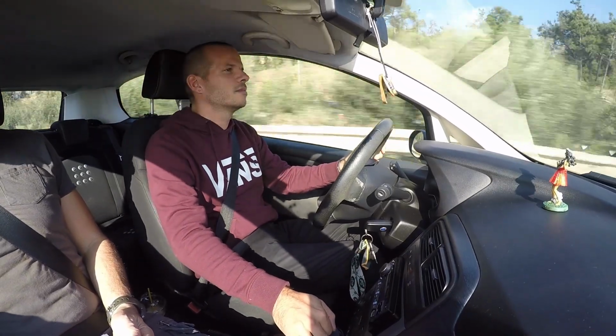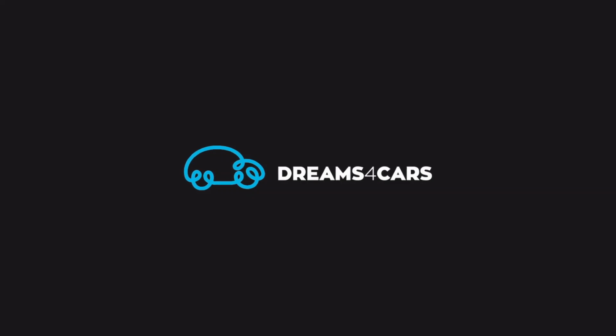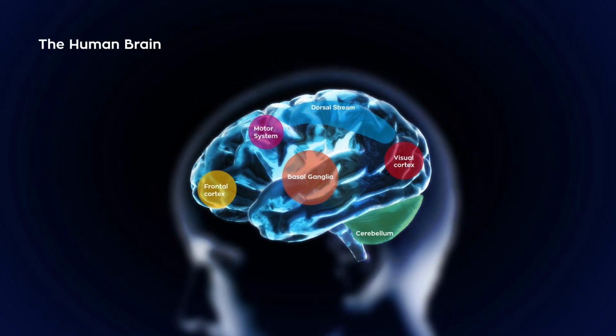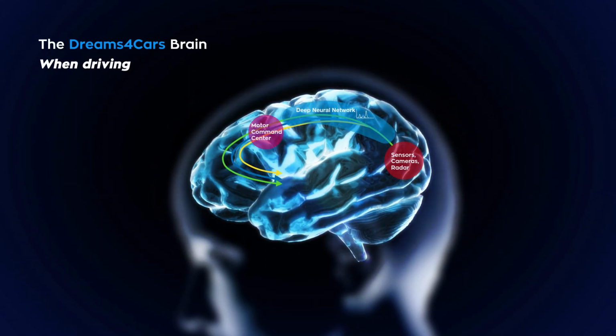Let's now have a look and see how the Dreams4Cars Brain, or agent as it is called, is based on the human brain processes we have just been looking at. The agent receives sensory data, but of a different kind, through electronic sensors, cameras and radar. This sensory data is transformed by a neural network with many layers that functionally works like the dorsal stream. The network combines data into patterns that take the form of humps of activity across the neural layers, encoding the control required for different actions.